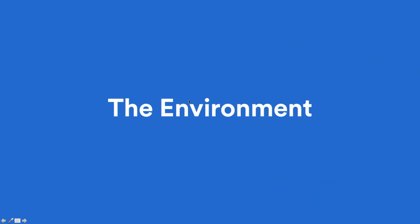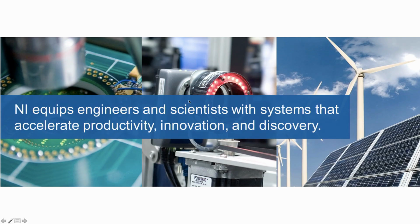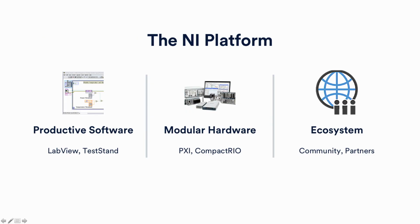So the environment itself. I come from National Instruments, and National Instruments equips engineers and scientists with systems that accelerate productivity, innovation, and discovery. This is our mission that we see every day. We are an engineering company, and our platform consists of 3 key elements: productive software, modular hardware, and an expansive ecosystem.